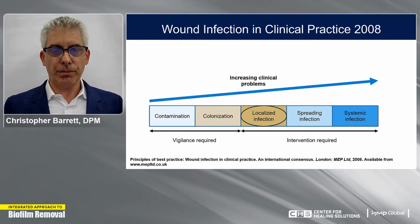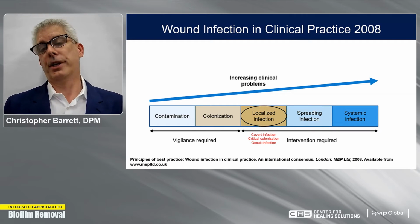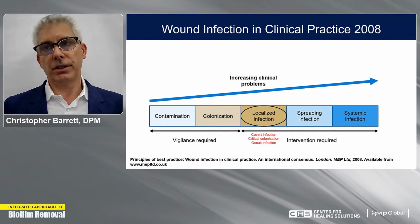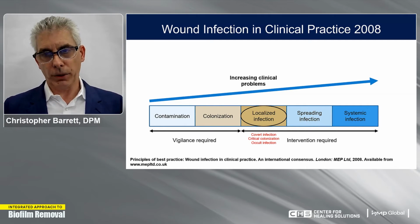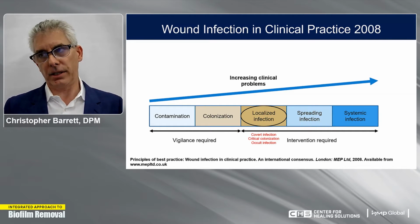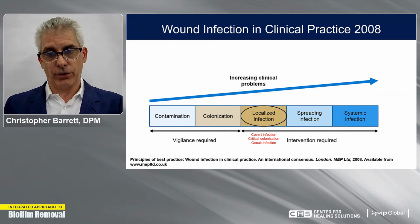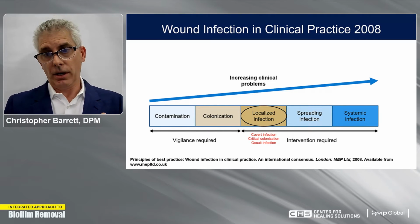There are terms that are synonymous with localized infection that you've probably heard: covert infection, critical colonization, occult infection. And regardless of the term used, it's widely accepted that a wound with microbial imbalance, with infection, exhibits subtle or occult or covert signs that experienced clinicians should be able to pick up before the classic signs or the overt signs, the spreading infection, the systemic infection, are seen.